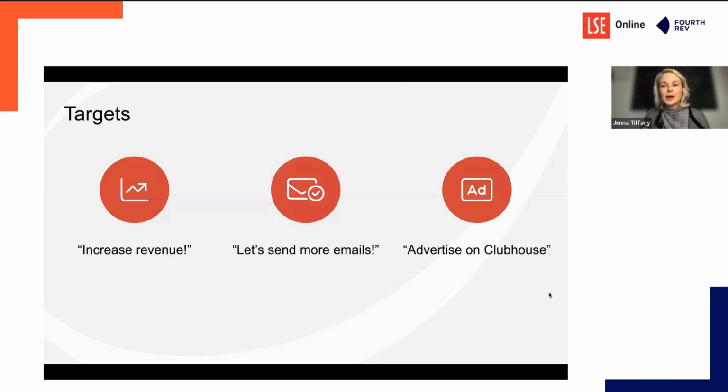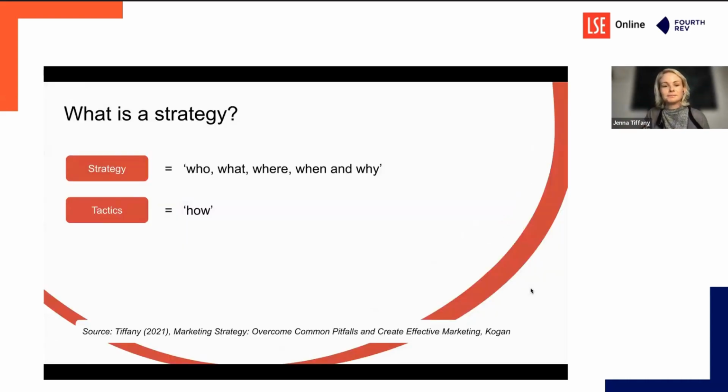So when we're thinking about our objectives, do think about why we are setting it, when we want to achieve it by, and who. We're increasing revenue for a particular product, to a particular audience, to a particular demographic. What are we trying to do here? Being really specific with that really helps with the measurement piece and getting buy-in.